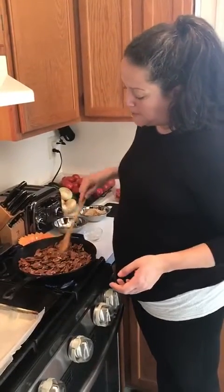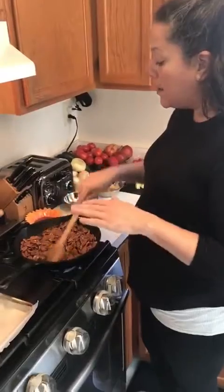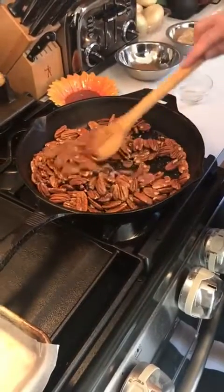This is about 4 cups of pecans. You just want to keep stirring because your skillet, which is the required tool for this, is going to get very hot and you don't want to burn those pecans. You just want to make sure that they're nice and toasted.